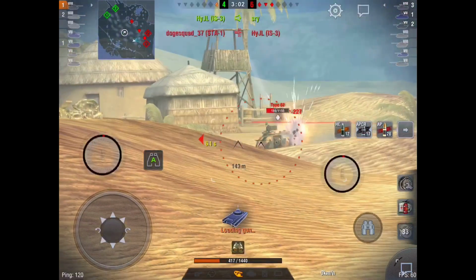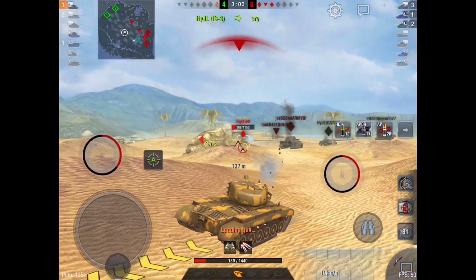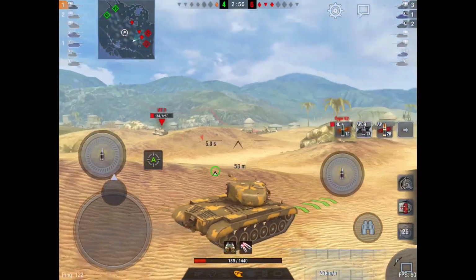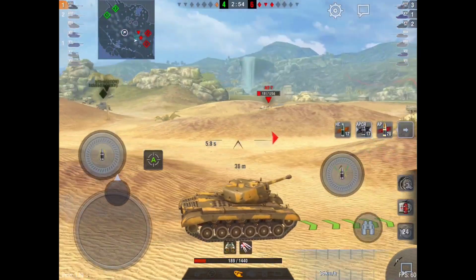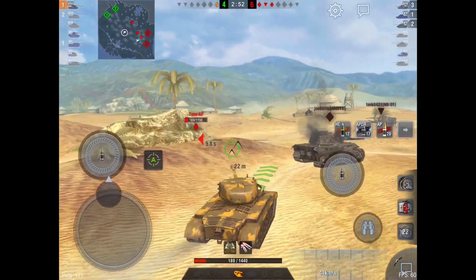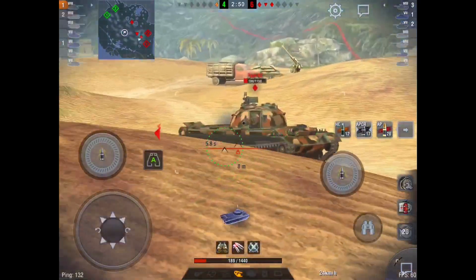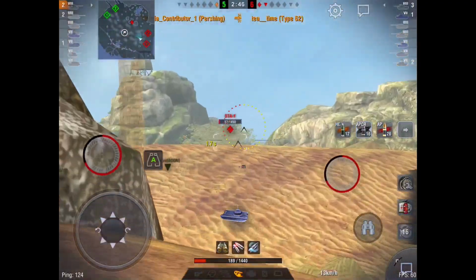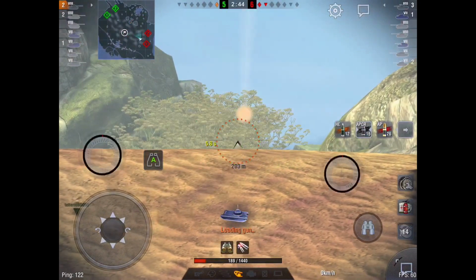And that Type 62 gets the job done. And we take one straight through the gun mantlet with HEAT. That's exactly what I'm talking about. You've got 206mm of pen on your armor on the gun mantlet, and that Type 62 has just gone straight through it with HEAT. The toughest part of your armor profile cannot be relied upon at all.